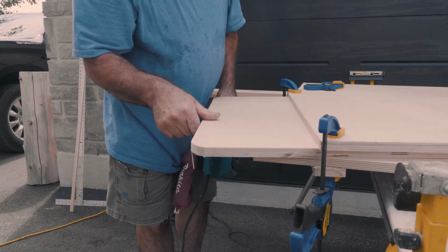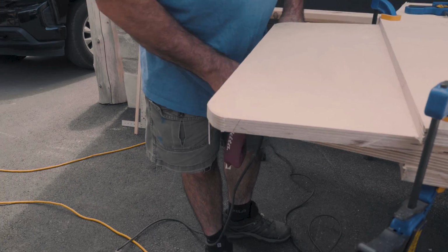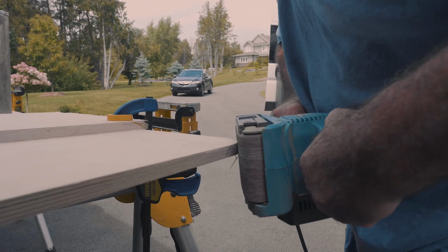So a rounded corner. You just cut beyond the line, and then with the belt sander, you can actually get closer to the line and finish it the way you want.